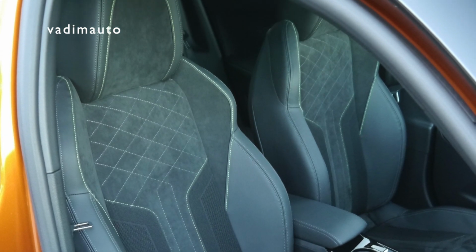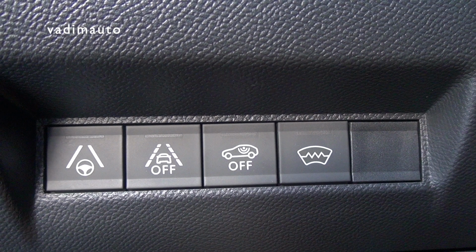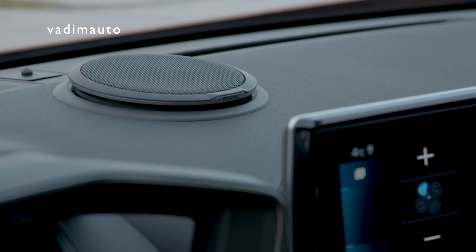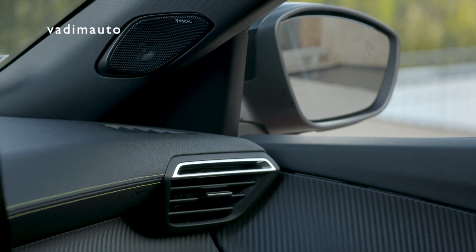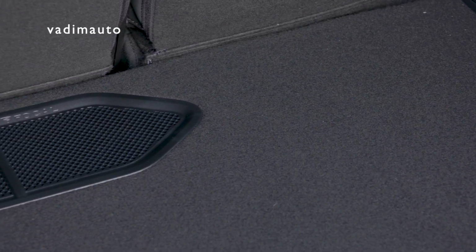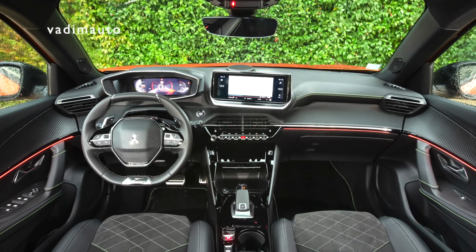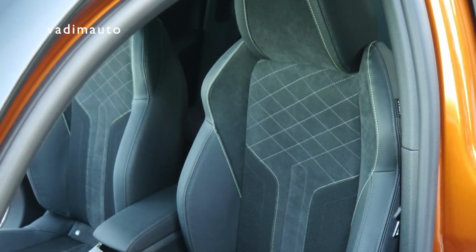Buyers also get a host of additional safety equipment, including adaptive cruise control, lane keeping assist and active blind spot monitoring. You can also choose a premium Focal, as the French say, surround sound stereo system. It's paired with a 12-channel 515W amplifier. The sound is great, as usual from Focal. In the options, multi-way electrically adjustable Nappa leather front seats with a massage function for the driver.